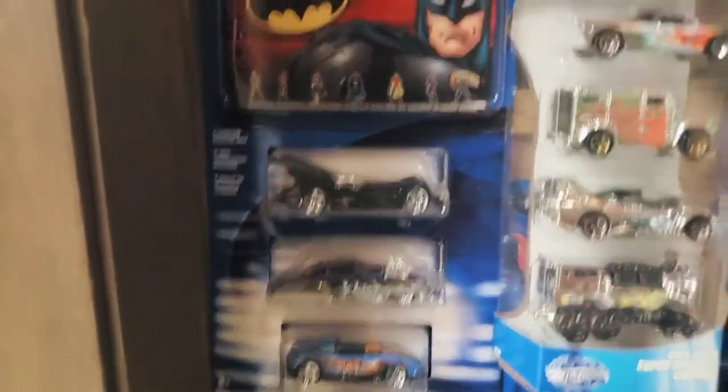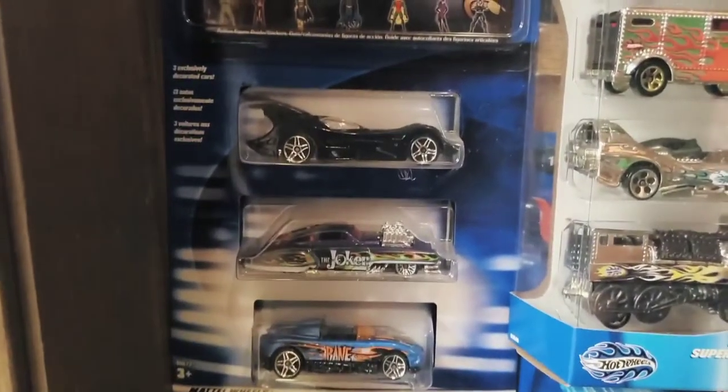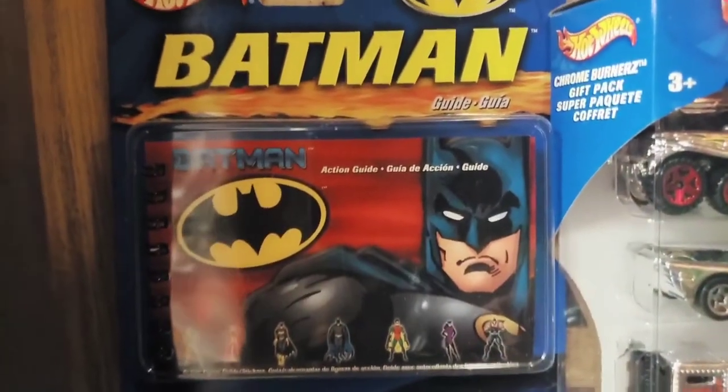And over here on the end is a Batman multi-pack from back in the day. 3 exclusive Batman cars, including a Batmobile and a Joker car. And then a little Batman guide enclosed up top there.